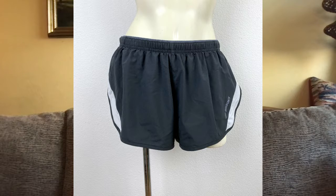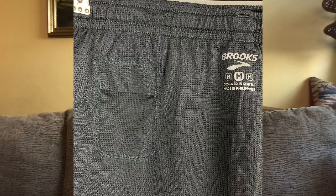Okay, and then on the 18th on eBay, I sold these Brooks black running shorts. Those were given to me by my neighbor, and I sold them for $8. She gave them to me in March, and I listed them in May of this year, so they took like 2 months to sell.